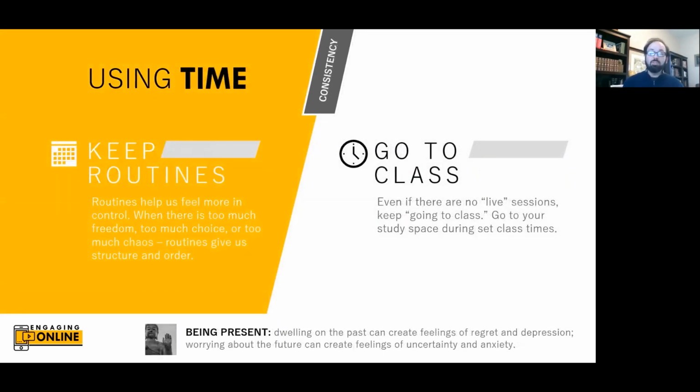Just like space, we need to use time effectively. There's two major ways to do this. One is keeping routines, and the other is to give yourself time to be a student, right? A lot of times we forget to be present. Dwelling on the past can create feelings of regret and depression. Worrying about the future can create feelings of uncertainty and anxiety. Being in the moment allows us to create stability and harmony.